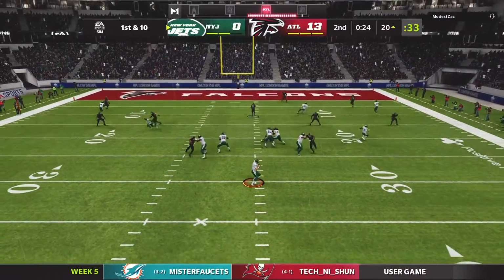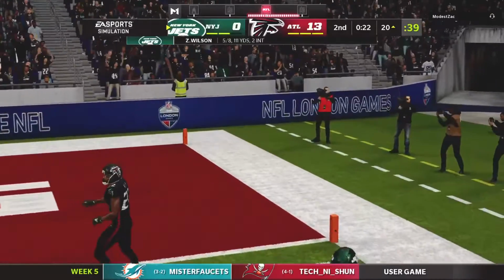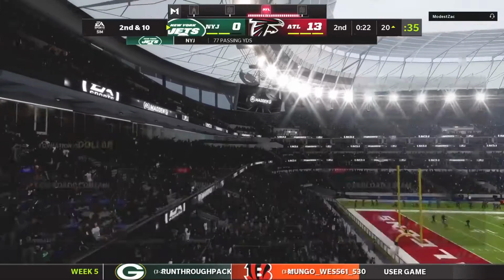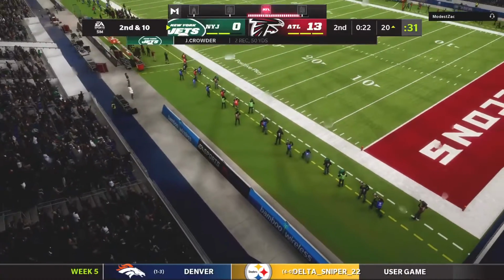Now Wilson on first down. And his throw here is incomplete. To this point, I've been impressed with the work defensively. They have not allowed a lot of receivers to run free. And there's another example, another incompletion.